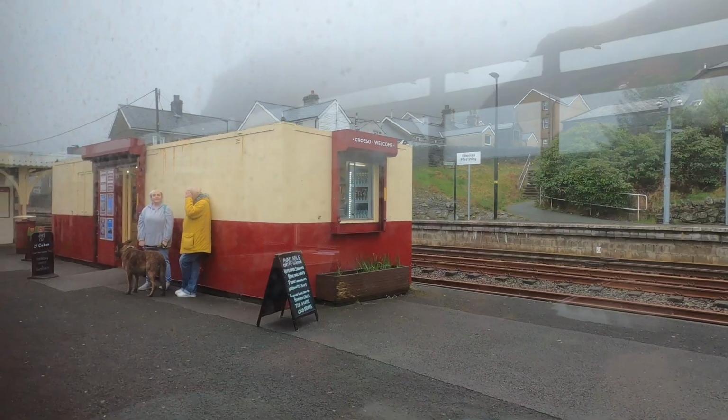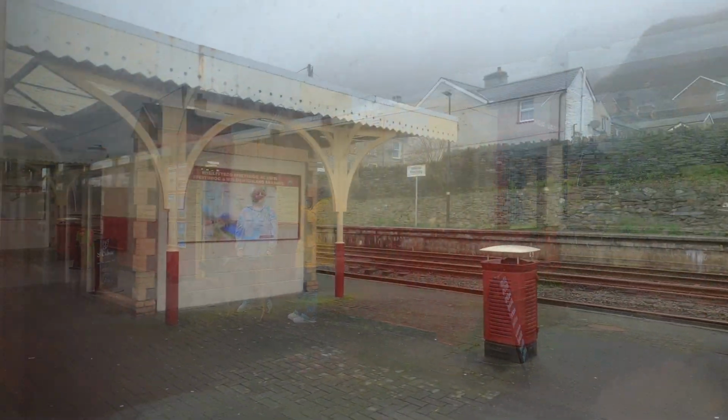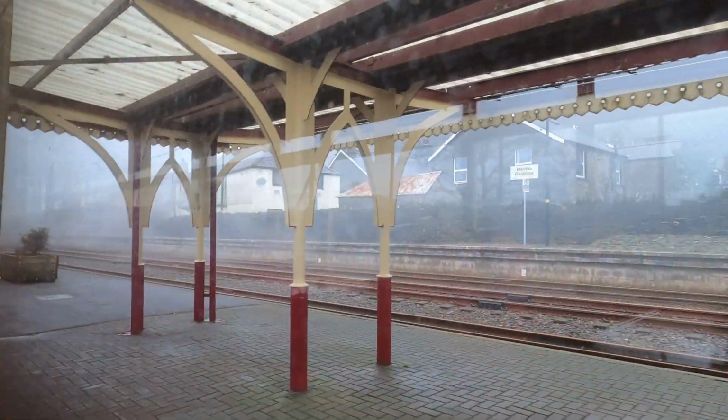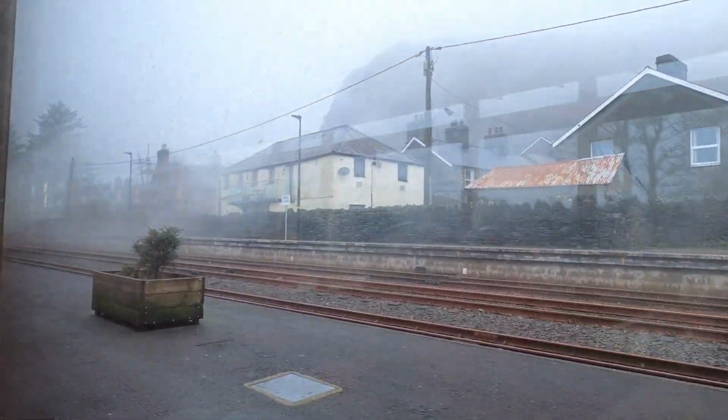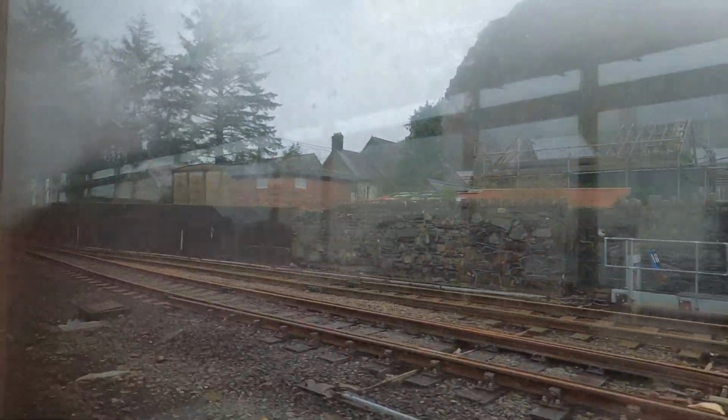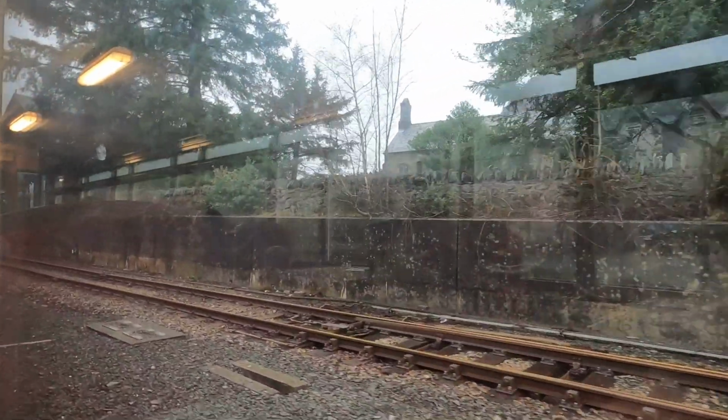And we're off back down to the coast at Porthmadog. I'm reminded to say as we pull out that the station does have toilets and also a small shop. We'll follow the standard gauge tracks for a little while before we part company and we swing to the southwest.